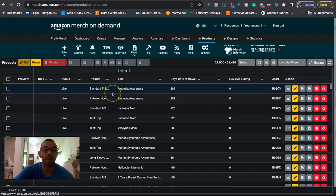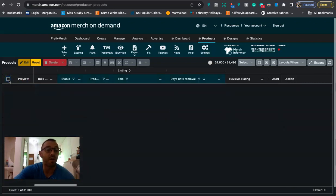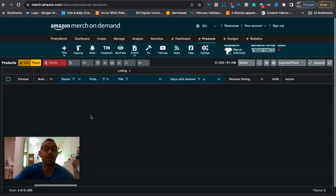Okay, so this is what I'm talking about, where you can use it for your Amazon ads, because you can select a whole bunch of listings, and then you can come up here, and, well, I have to wait for it to load, because it's still loading. But basically, you just use it to get spreadsheets that you can pop into Amazon when you're running your ads.